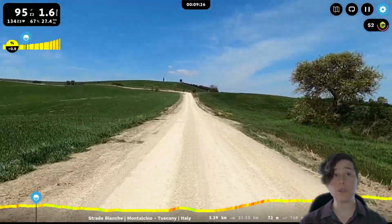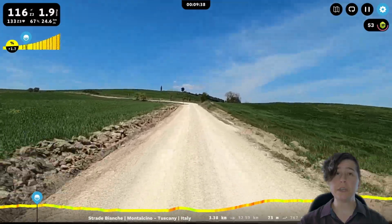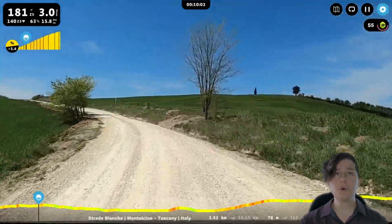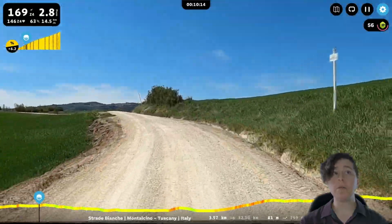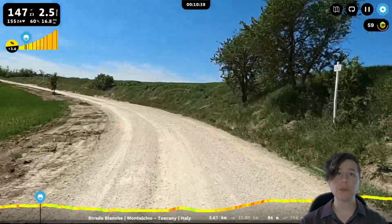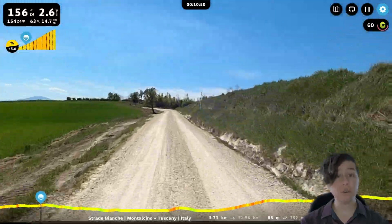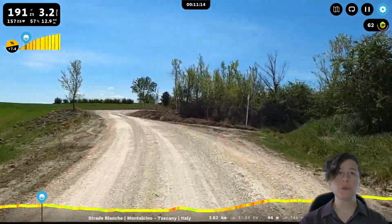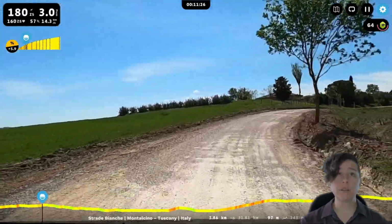gradients of 10%. It'll peak at 15%, and again, the sign is going to tell you that, but there's also a small false flat part of the way up to break up the climb. It does maintain those 10 to 13% range on either side of the false flat. There's no descent from this one, and you just ride along the plateau for a distance until the next climb.